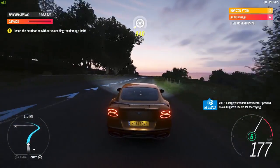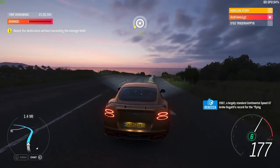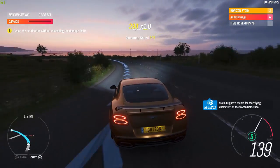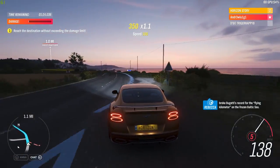In 2007, a largely standard Continental Speed GT broke Bugatti's record for the flying kilometre on the frozen Baltic Sea.